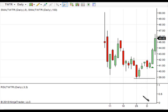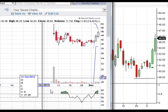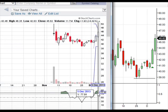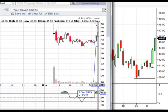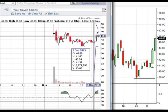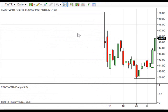Again, the indicator is not showing anything on this chart platform, but if we pull up the Twitter chart over here, you can see it is above on the RSI 3. And so we'll continue watching it.